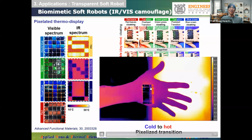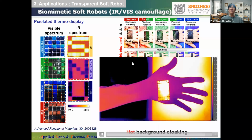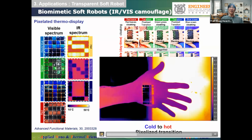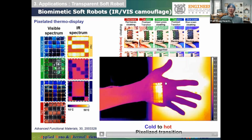So this is the mounted device, and you can see that this is the infrared camera image. The black color means a low temperature part and the bright part is the high temperature part. When it is moving and mounted on the skin, you can see that it can be cooled down, and then it shows pretty similar infrared characteristics to the background. So it's going to look like this part is empty. When it moves to the high temperature part, it can change the infrared characteristics again. It can adapt to this background infrared temperature, so it's going to also look like an empty part.